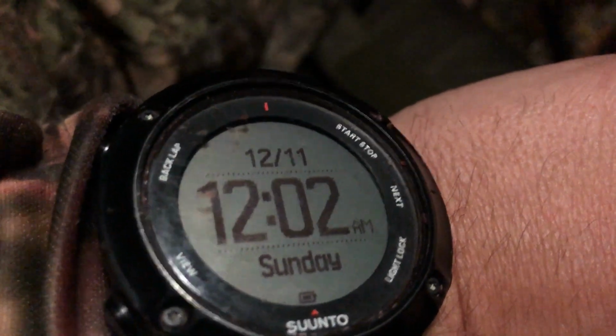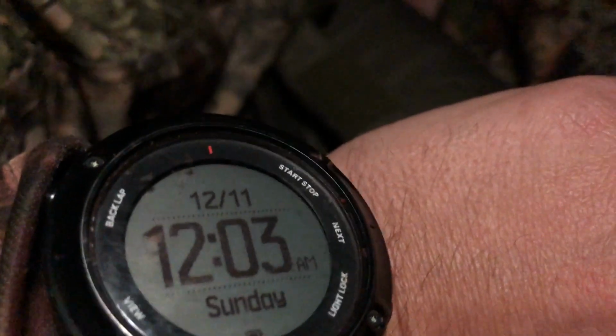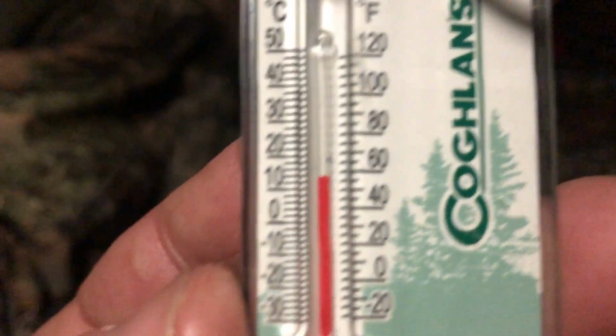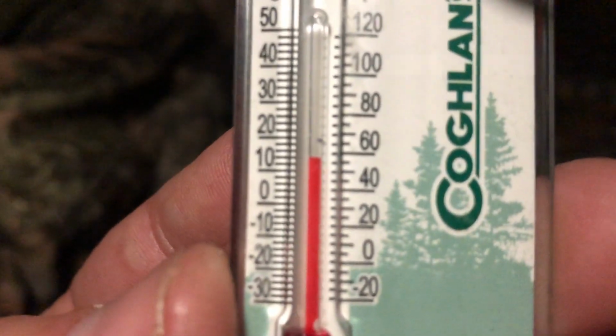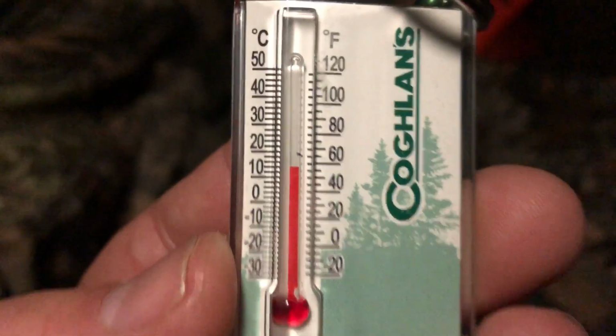I can't sleep. I went to bed at 6:30. I'm sure I passed right out. But I think I'm ready to go. And it's fairly warm in this tent. I'm surprised.